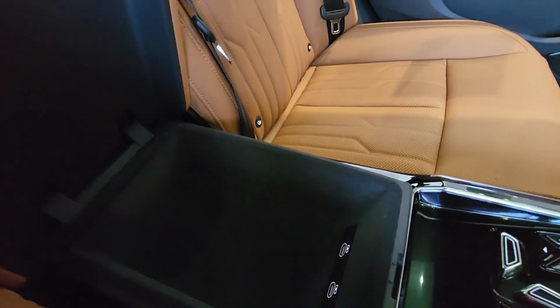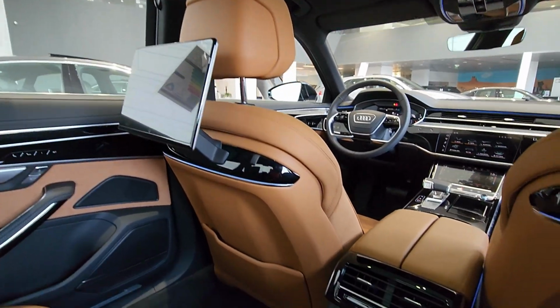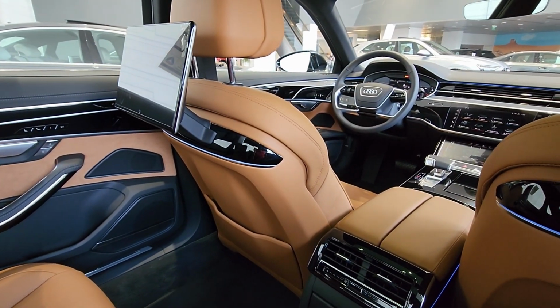And then you also have some more storage right underneath the armrest over here, along with 2 USB-Cs. And this one does not have the option, but you can also get a cool box, or basically a fridge for the rear seats. And I think you get that option if you go for that full center console that I told you about. So then you get the option for adding the fridge.